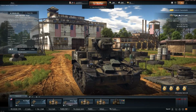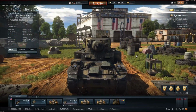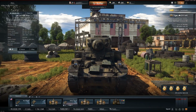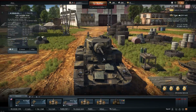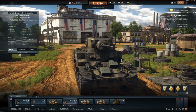Now, what I mostly use this tank as kind of a rushing, you know, rushing the cap point, flanking enemies. But at 1.0, all tanks are kind of used the same. Tanks have fast-firing guns. They don't have good armor. The guns can usually pen the armor. There's not really any bias at Tier 1. That's why a lot of people enjoy Tier 1.